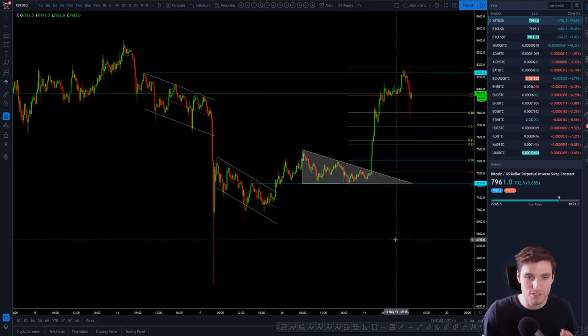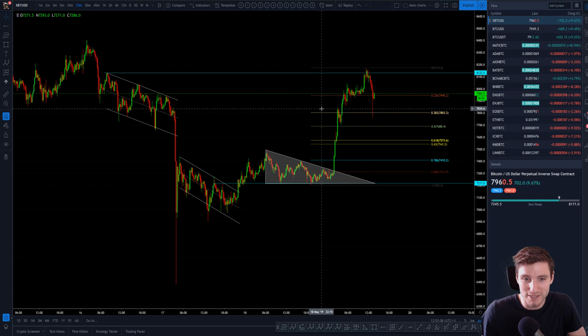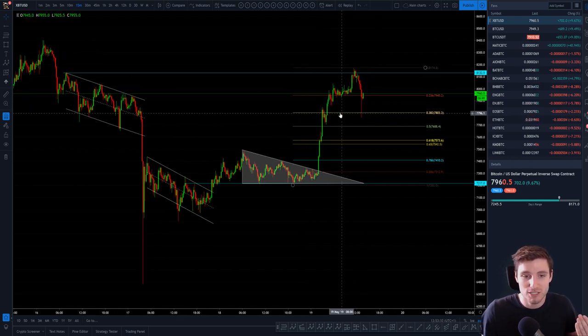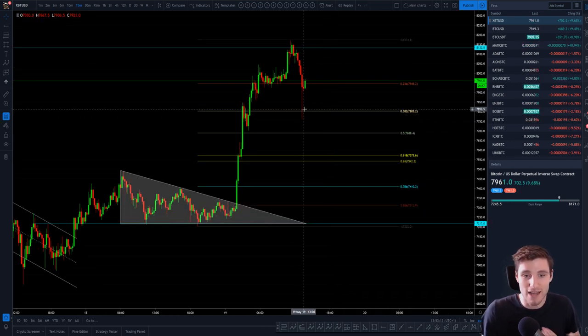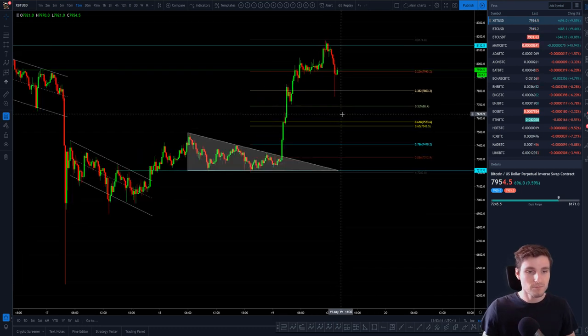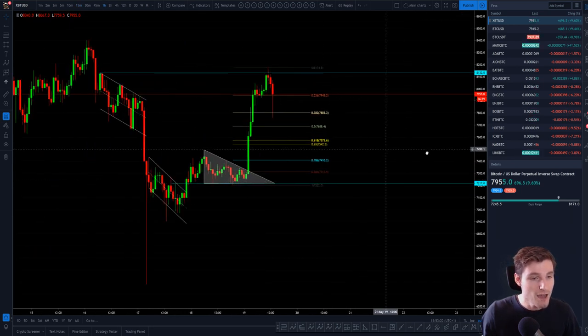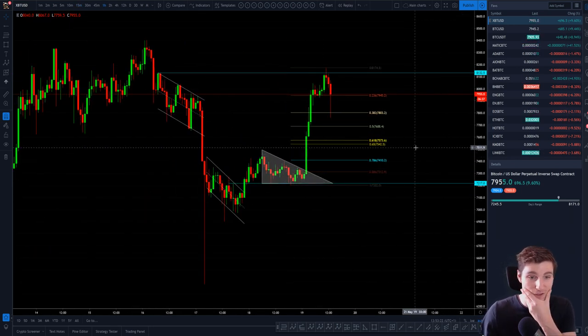Although, absolutely, I'm still aware that we could be just in a WXY. As with anything, as I said earlier, I'll trade the charts. I won't be held to any sort of bias or predictions. I will just trade the charts exactly as they're given to me. And as we're holding the 382, absolutely healthy and fine, in my opinion. But obviously, we'll be aware of that WXY correction. So that's everything that I wanted to cover on Bitcoin.